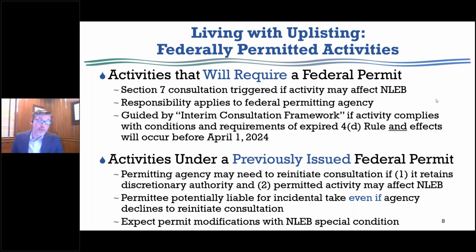Also, you may have activities that were previously issued under a federal permit. So you have an existing Corps permit, it involves some tree clearing, and that activity is ongoing. In that case, there is an obligation, or maybe an obligation, for the permitting agency to reinitiate consultation if that agency retains discretionary authority and the permitted activity may affect the bat. That would apply, for example, to Corps permits.